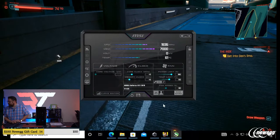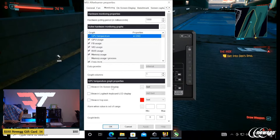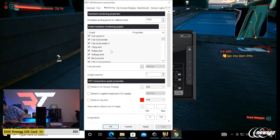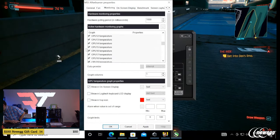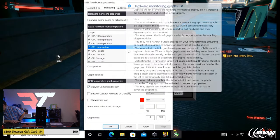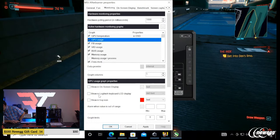Okay, here we go. Okay, so let's go to settings, monitoring. Show on-screen display. So we want CPU usage. GPU temperature on-screen. Let's see, do they have CPU package temperature? Let's do that one. Show on-screen display. We'll show CPU usage on-screen display. Then we'll show GPU usage. There we go. Apply.